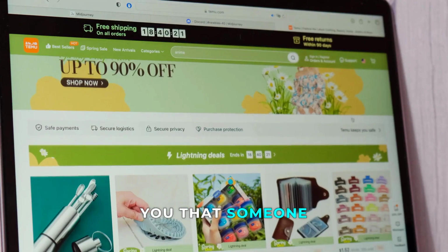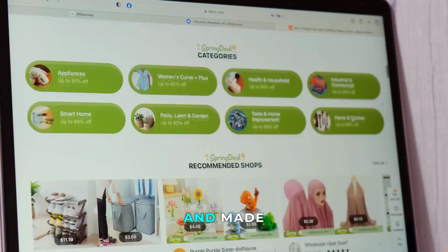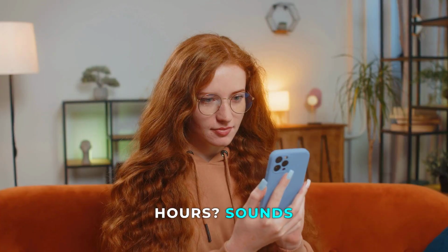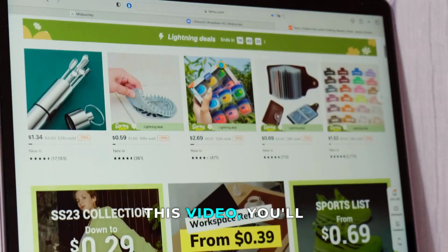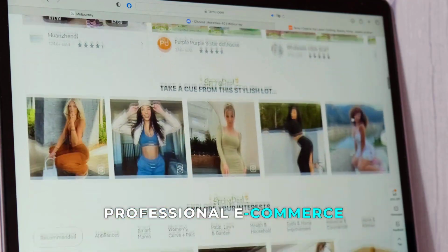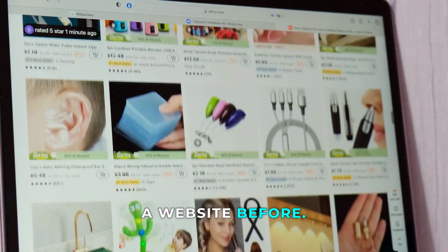What if I told you that someone with zero coding experience launched their online store last week and made their first sale within 48 hours? Sounds impossible, right? Well, stick around because by the end of this video, you'll have the complete roadmap to build your own professional e-commerce store using WooCommerce, even if you've never built a website before.